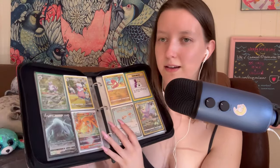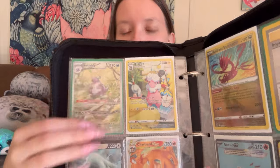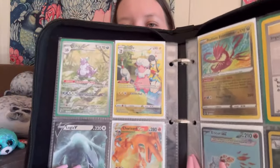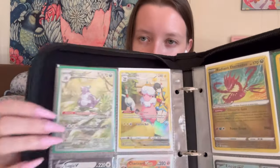this was another one. I feel like he should have put more towards the front, but it's okay, because then you can keep turning the pages and still find really cool looking ones. But I love how that Nidoking looks. It looks so nice.